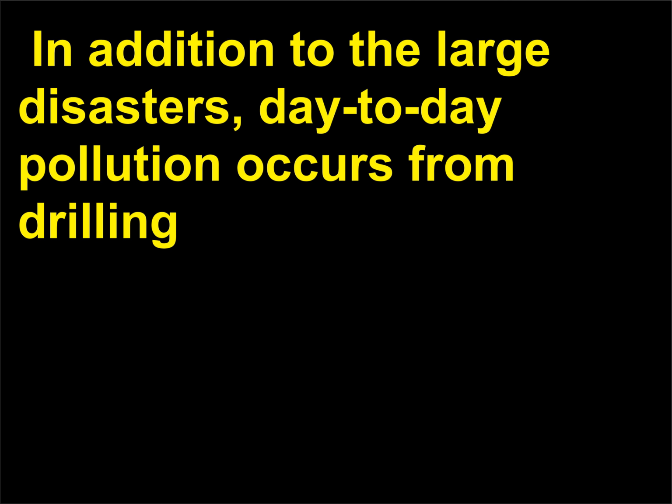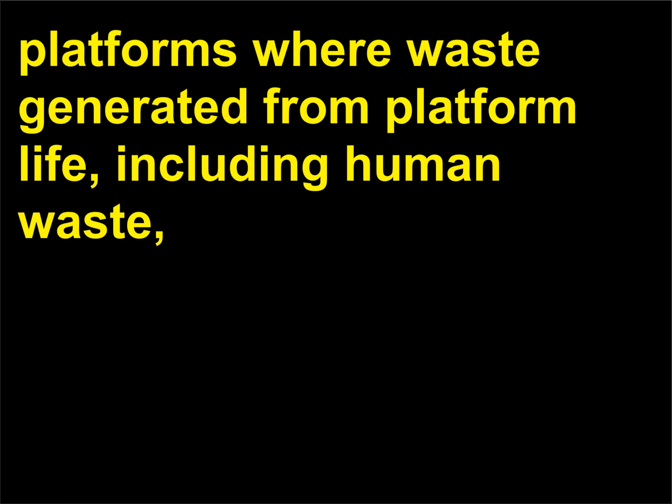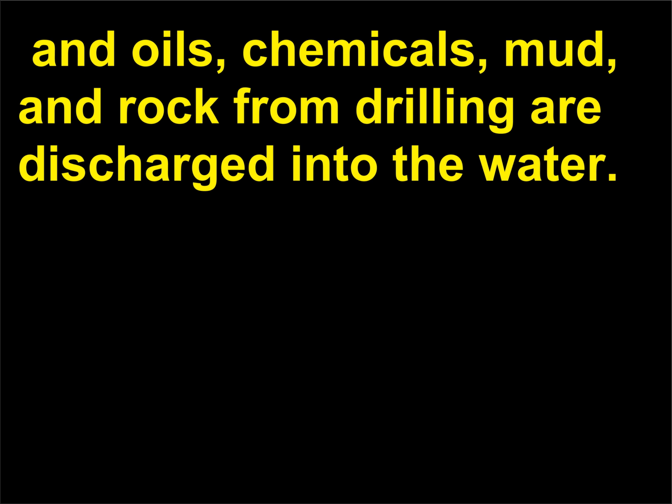In addition to the large disasters, day-to-day pollution occurs from drilling platforms where waste generated from platform life, including human waste, and oils, chemicals, mud, and rock from drilling are discharged into the water.